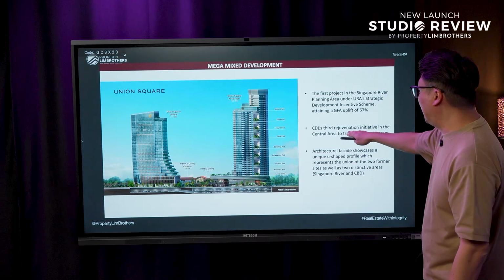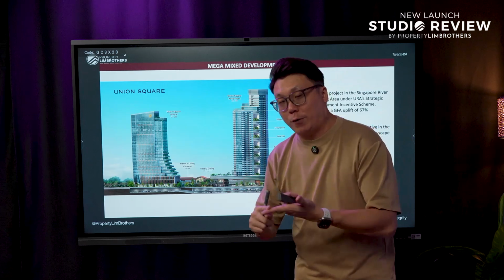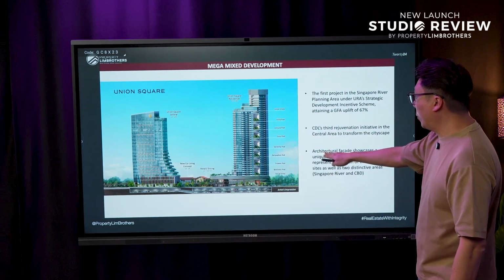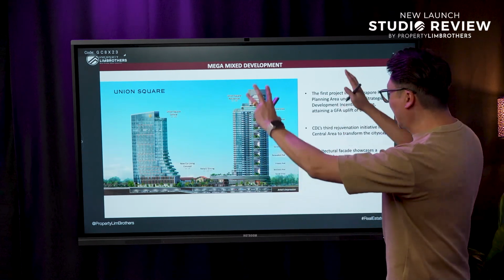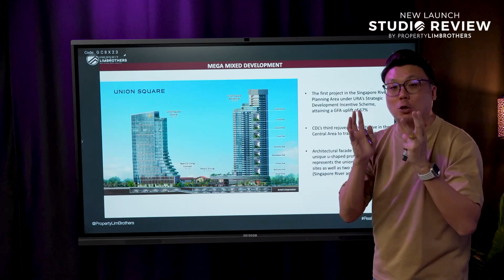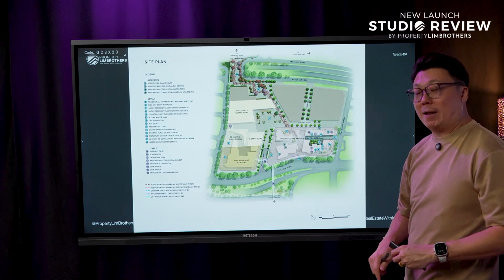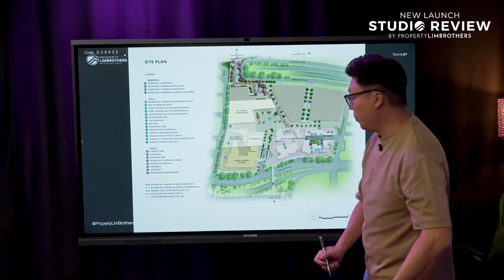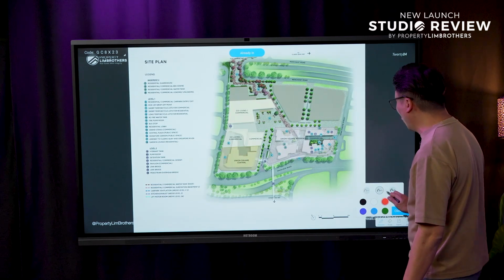So this is basically CDL's third rejuvenation initiative in the central area. Of course, you have your Canning Hill Piers as one of the others that they have as well. So you can see that right over here, they describe this as the architecture facade basically showcasing a unique U shape, right, which represents the union of the two former sites. So now let's take a look at the site plan. This site plan is the main Union Square site plan, right? But where Union Square Residences is, is right over here.